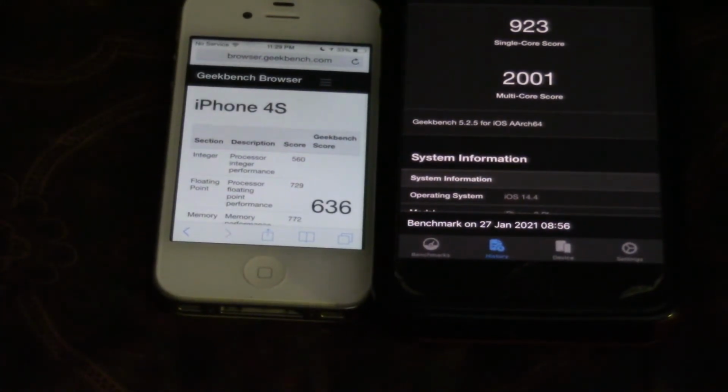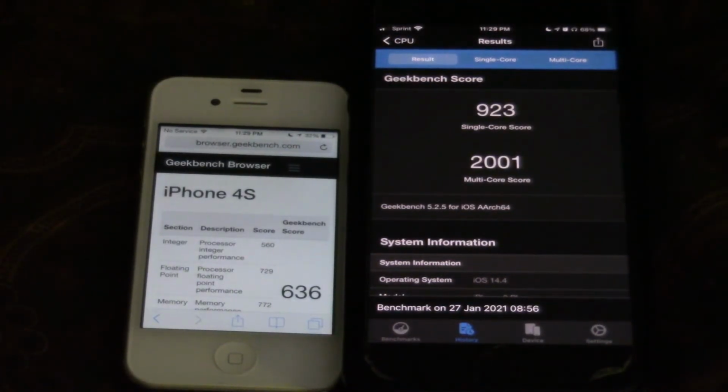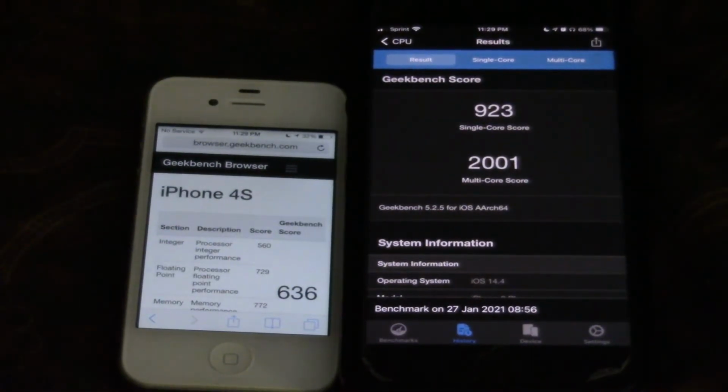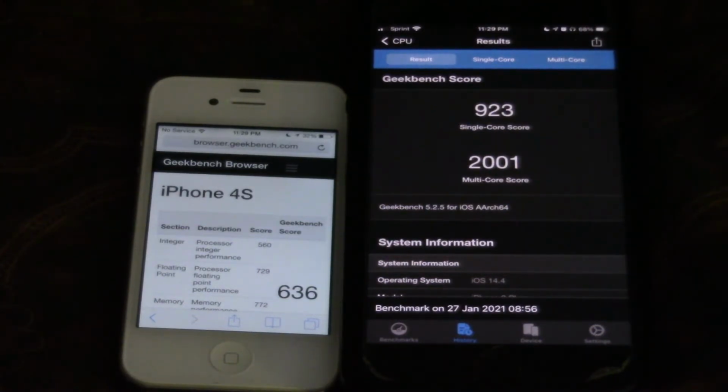So I can't really tell with this guy. This guy, I got a 923 single core and a 2001 multi-core score. So from the last test, that's actually a really big jump. So the multi-core got a bigger significant jump, but both phones are pretty fast on these firmwares, except this one can be slower in some other heavier tasks. It's not really a lot of them though. So for the most part, if you used an iPhone 4S back in late 2014 on iOS 7, or if you're somehow still using one and you're on iOS 7, then it's going to be good for you.